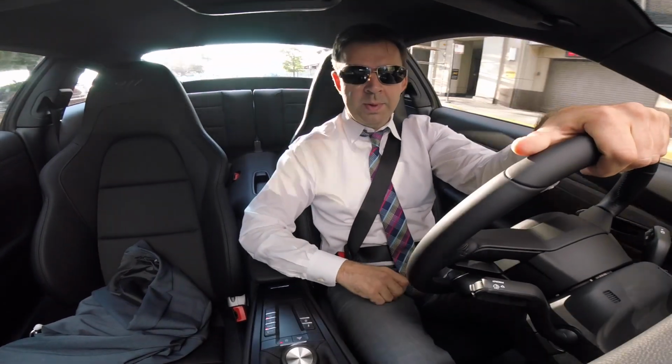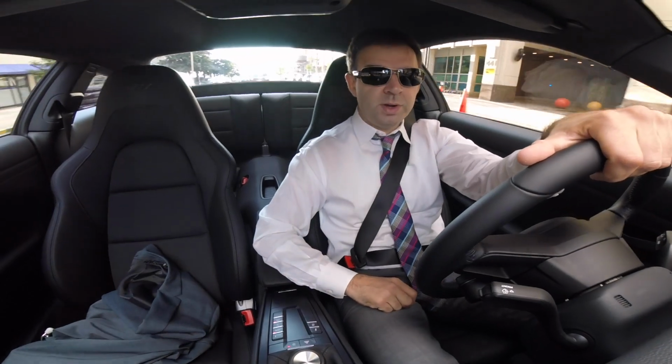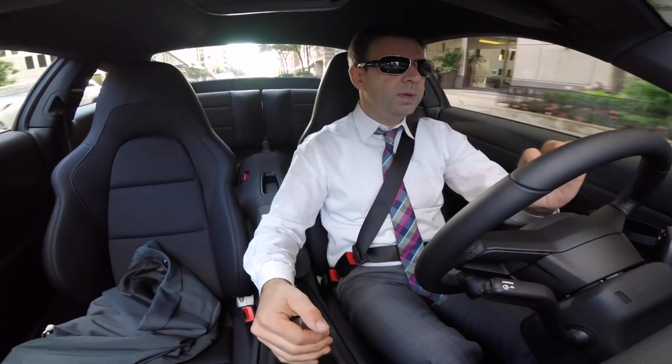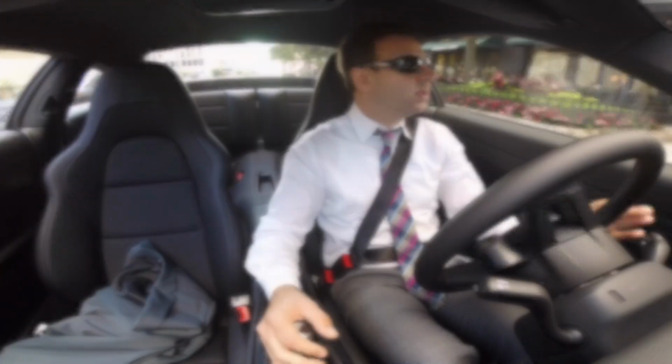And soon to come, installation of a Raceseng titanium slip-on muffler, as well as performance measurements and comparison videos of the T to other sports cars, including other Porsches and other brands.